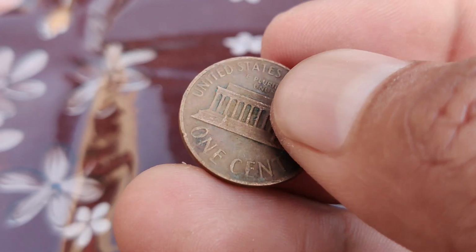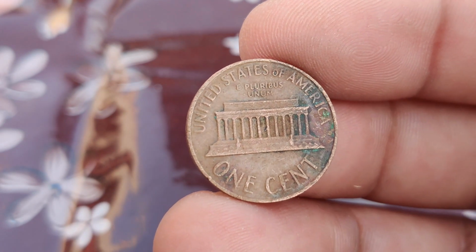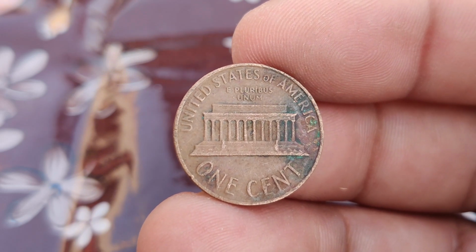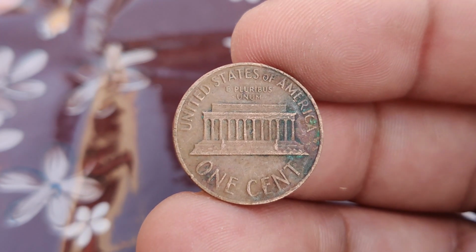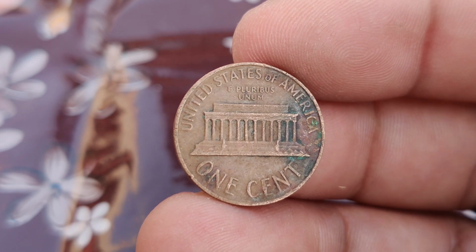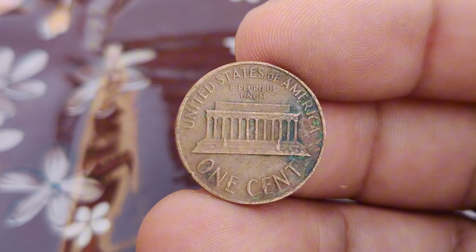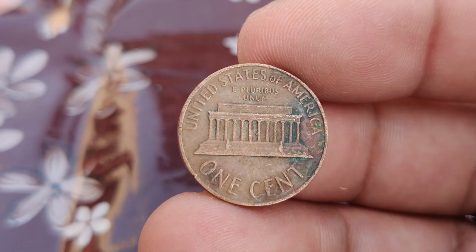imperfect specimens. Just imagine, you could be the lucky owner of a coin that becomes highly sought after in the years to come. Whether you're a seasoned collector or a newbie just starting out, the 1967 Lincoln penny could be a valuable addition to your collection, especially if it has those special characteristics that set it apart from the rest.